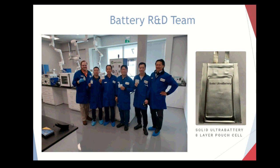R&D team. You've got Lee here and Dr. Chen and some other guys. These guys are pros, man. These guys are top of the line. So they're going to do great things.